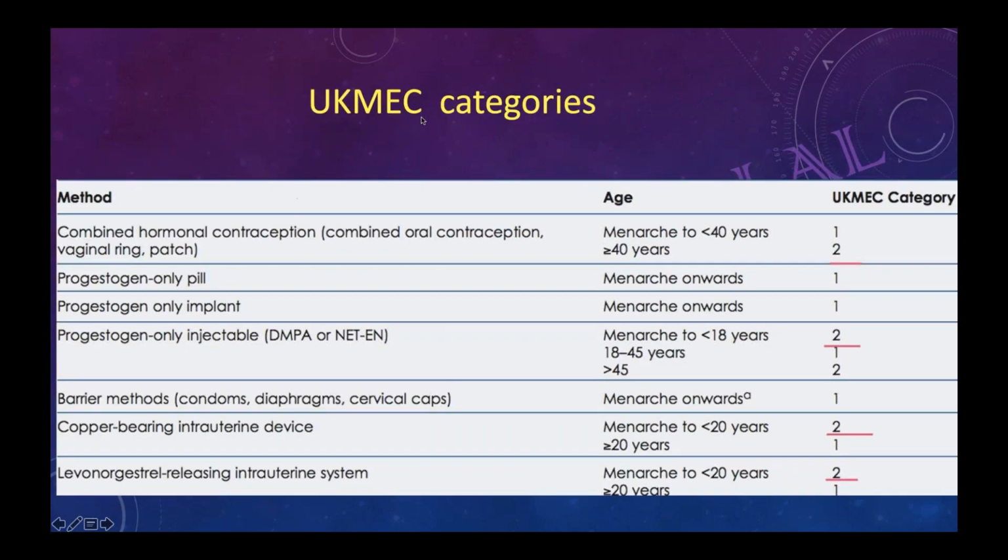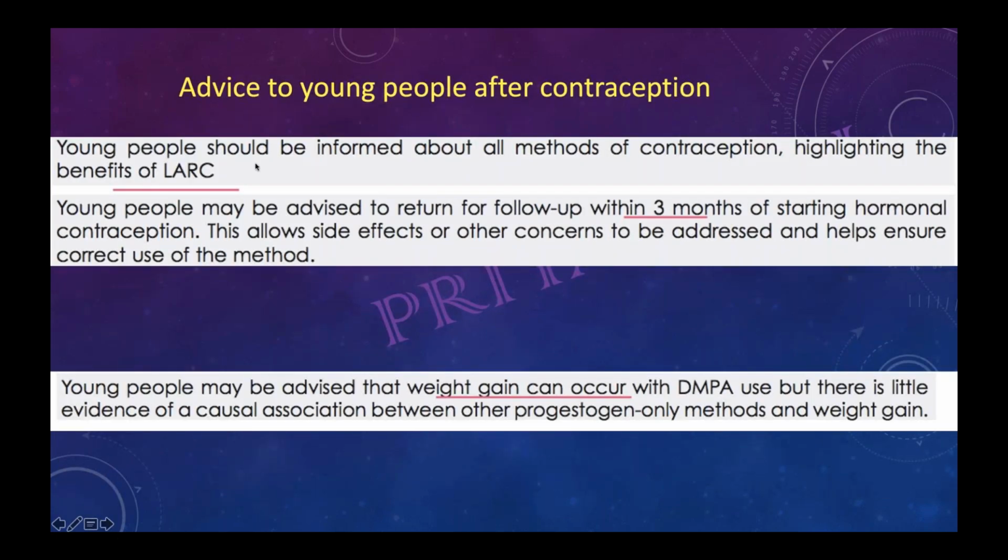Now, for UK MEC category, for young girls also, the criteria will be the same. And usually all types of contraception can be given to them as well. Even the LARC can be given. And whenever you are giving contraception to a young person, you will call them after 3 months. Follow-up is there at 3 months. Why? Because you have to find out whether they are using it properly, and whether any concern or side effect is there.